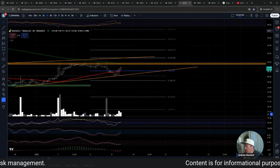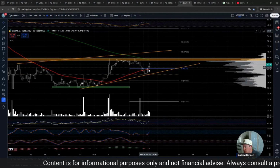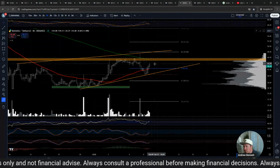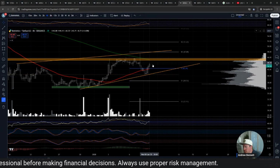Now I'm watching the 4 hour because I want to watch the hourly pivots. Oh, this is great. When I started this, it was actually looking like it was going to break down, but now it's starting to go green again here on this 4 hour, so that's even better. So this looks like kind of a 1, 2, 3, 4, 5, or something like that.